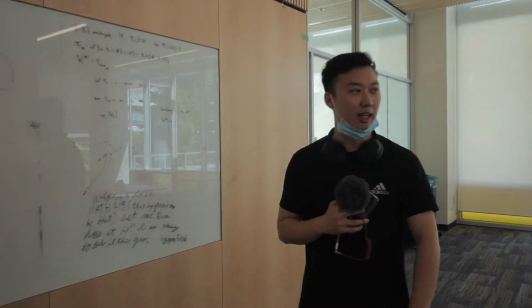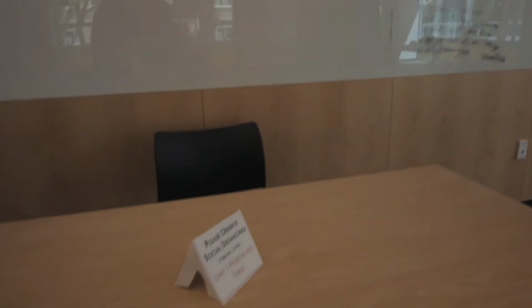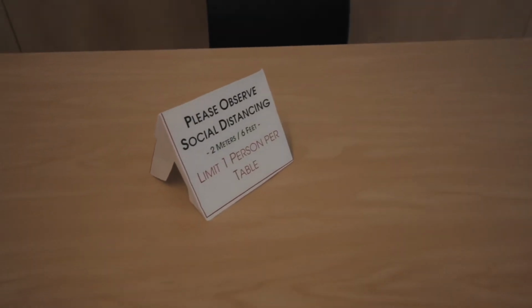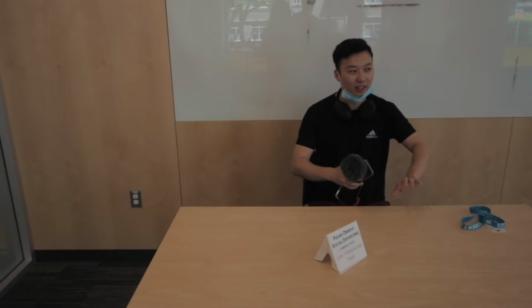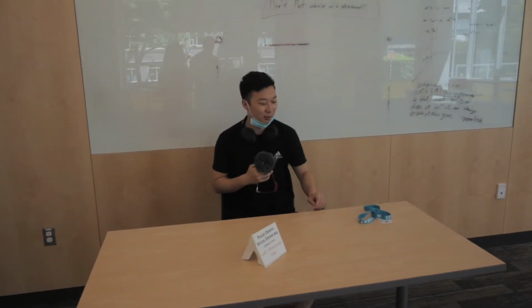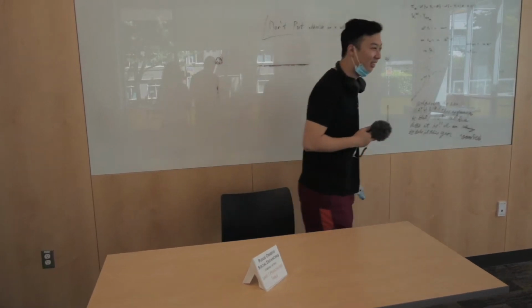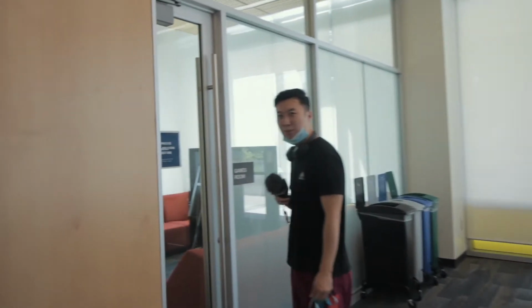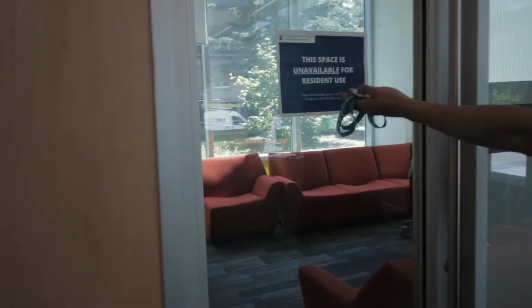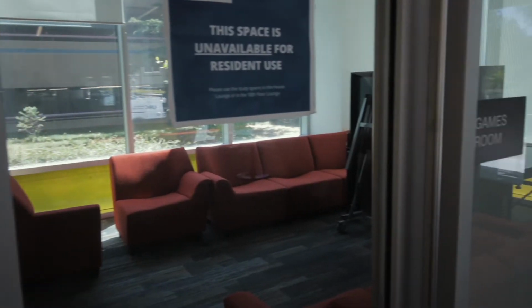In this lounge, because of COVID, we have all these social distanced tables, limited to one person per table. So generally I'll just be here clicking away on my laptop, like a pretend laptop working here. And then in the lounge, we also have this games room. But again, because of COVID, this space is unavailable for resident use. But there is a table tennis table here.